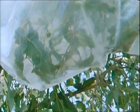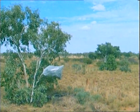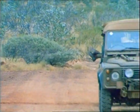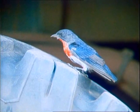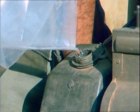Once you've sealed the bag over the branch, it doesn't take long in these hot conditions for the process to start up. From here on, the bag and the sun do all the work for you. All you need to do is get out of the heat and save your energy. With a bit of patience and a few hours wait, you'll soon have some water. May not seem like much, but it could be enough to save your life.